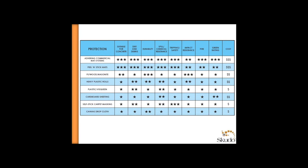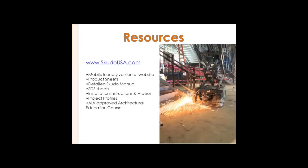This is just a type of cheat sheet as to different products in the market. Ours are the top two. They are top in terms of cost as well, but in terms of suitability and flexibility, they're across the board a lot better than other things. So we have acres of data sheets and project profiles, videos, photos, anything of that nature. We also have an AIA approved architectural course. So for those architects that you know, they can do this course and get some CE points. So it's a good way of leading that introduction, getting it specced earlier on projects. So we can help you with that as well.